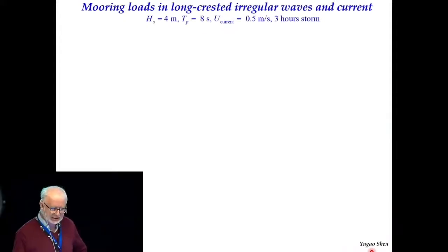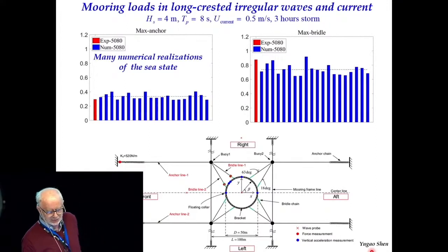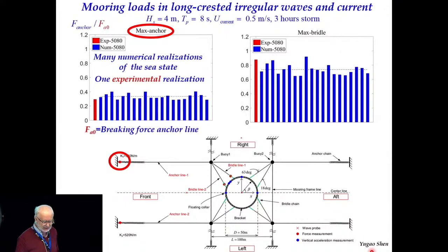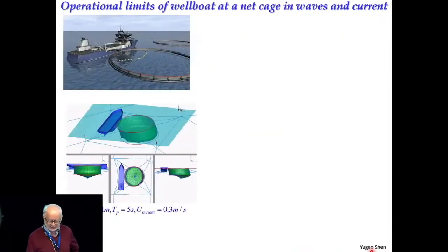Then we have investigated in detail the mooring loads, and this is once more a relatively high sea state of 4 meters. And I will just show the results. One thing that you can do with numerical methods is make different realizations, while that would be very cumbersome in experiments. Here is the anchor force, and this is the ratio between the anchor force and the breaking force. And you see there is not any problem there, but if you look at the bridle, the measurements in the bridle, then with the same ratio you see you get values which become much larger in reality.